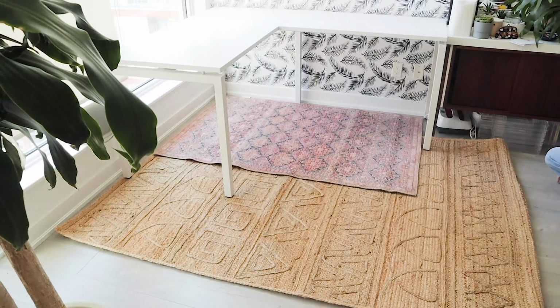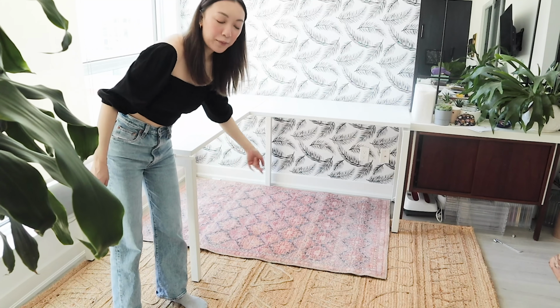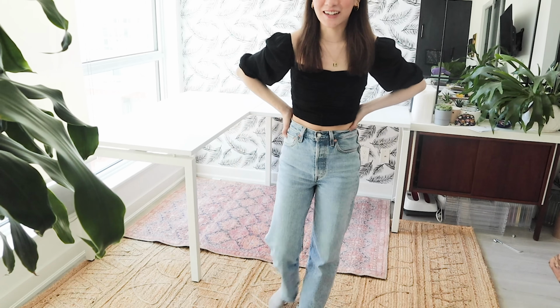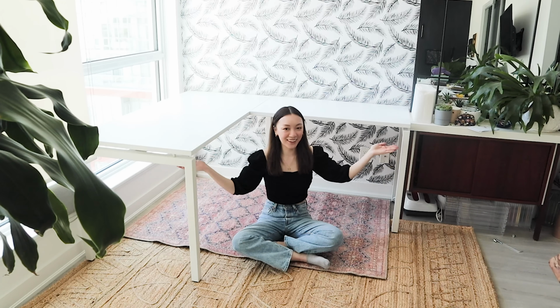Okay, so I think I like this placement a lot better. I think it fits better in the space. So I'll leave it like this for now, but I might call Alexandra later and just get some confirmation because she's the expert. So for now, this is what we have. Feels a lot cozier. Something that's really throwing this space off and making it not feel like a designated office area is the fact that this light is kind of just hanging off to the side.